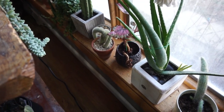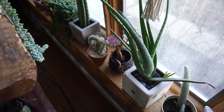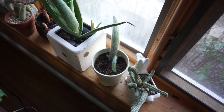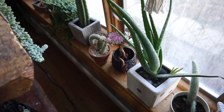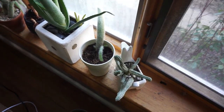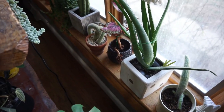And I bought another monkey tail cactus, but it's not as hairy as the first one that I showed you here, but they kind of look the same. But it's nice to see if that one gets a little hairy. It's a little hairier than the one over there that's more established.